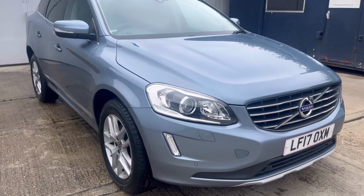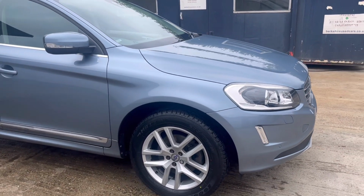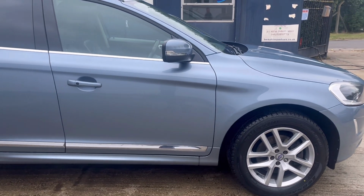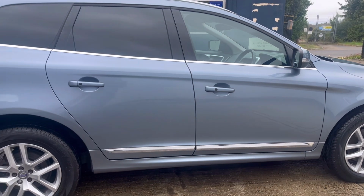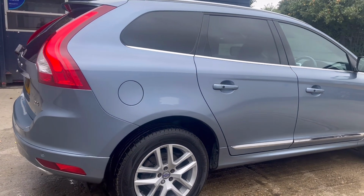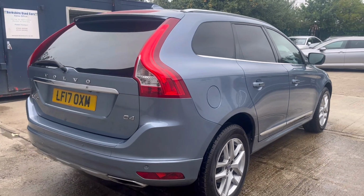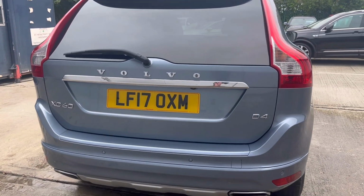It's a 2-former keeper vehicle, benefiting from a comprehensive service history comprising 7 services in total, 4 done by Volvo and 3 done by independent main dealers. Last done at 56,000 miles, April 24. Next service is due in 15,000 miles or 9 months. MOT valid through until the 18th of April 2025.